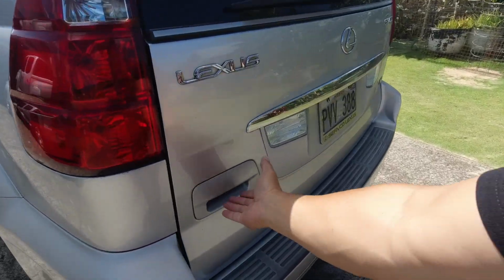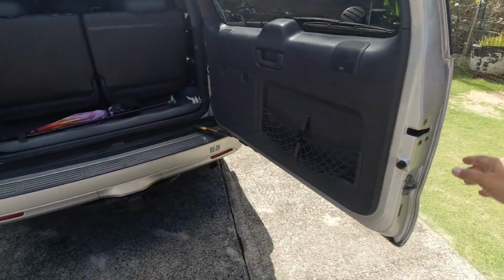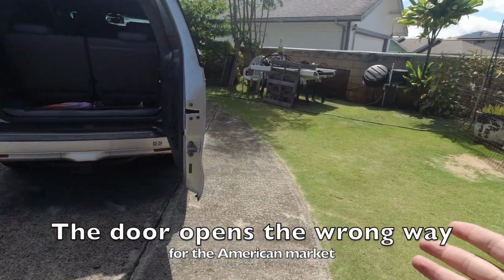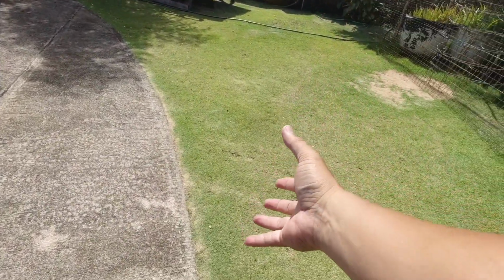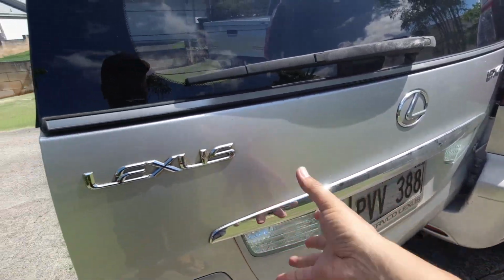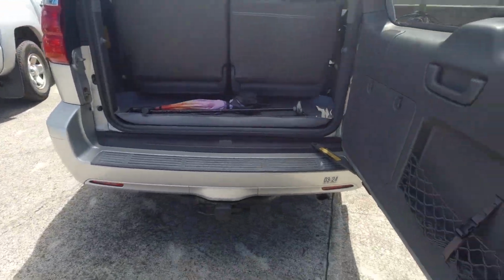But what they didn't move to the proper side was the door. Look at that. The door opens the wrong way. So in America, or North America, the sidewalk would be right here. So if you were unloading packages to put it in your vehicle, you're going right into your door. You have to walk around and come over here like that.